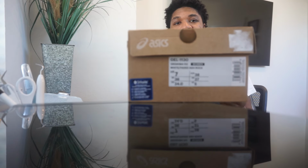And these also run true to size, if you were actually wondering. So just get your true size in this, because like I said, the comfort is going to be insane, and you're not going to have to worry about any type of fitting problems or anything like that. So this is a Gel-1130 if you're very curious. And then the color code is 1202A164-113. If you want to go ahead and type that into Google, you can find a couple of sites that have them still available.